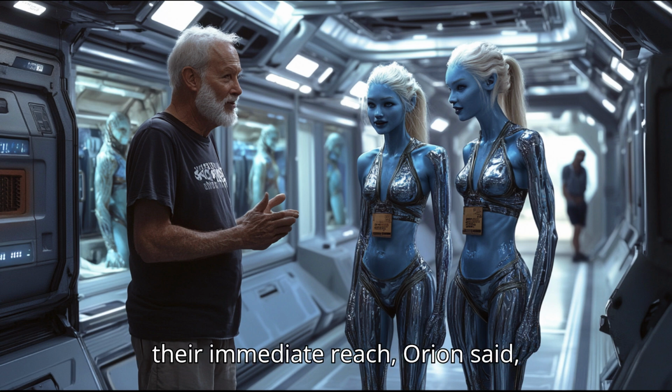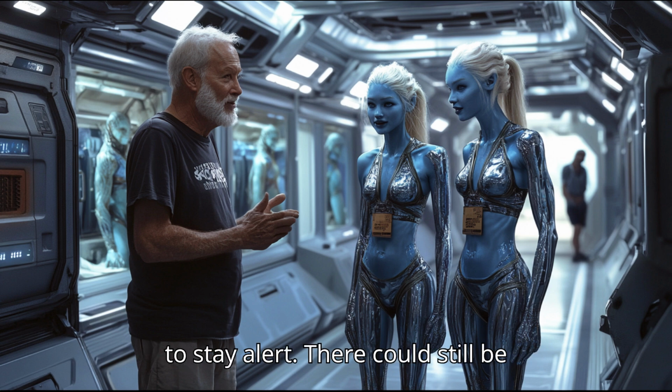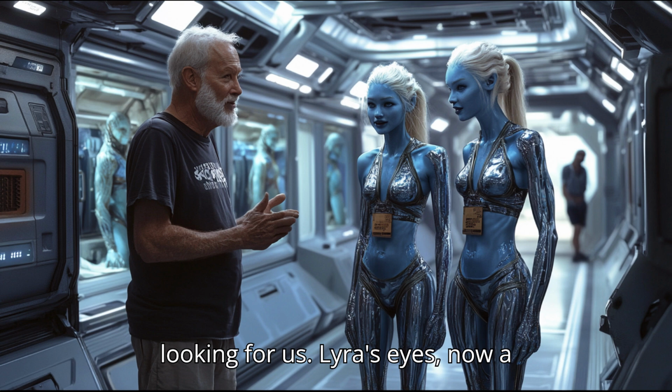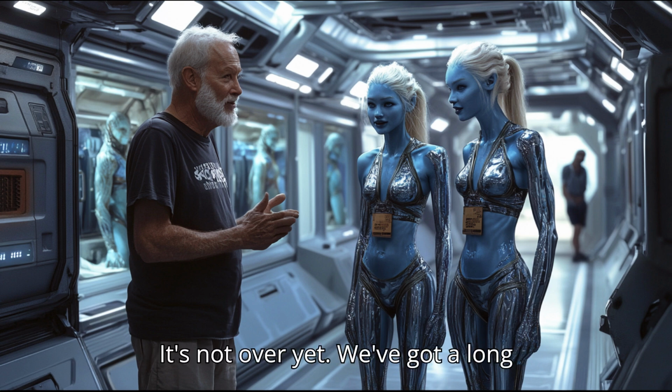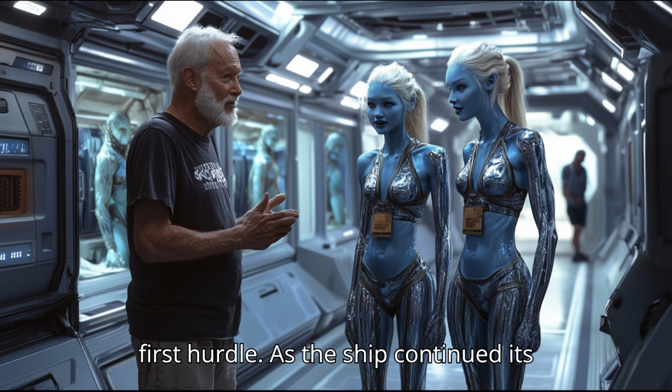"We're out of their immediate reach," Orion said, letting out a sigh of relief. "But we need to stay alert. There could still be tracking devices on the ship or patrols looking for us." Lyra's eyes, now a shade of soft blue, reflected her gratitude. "Thank you, Orion, for everything." Orion gave a weary smile. "It's not over yet. We've got a long journey ahead of us, and we need to stay vigilant. But we've made it through the first hurdle."